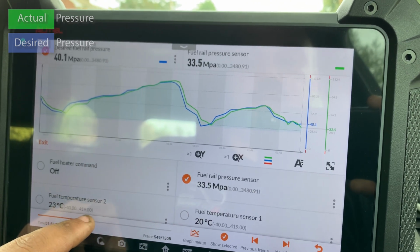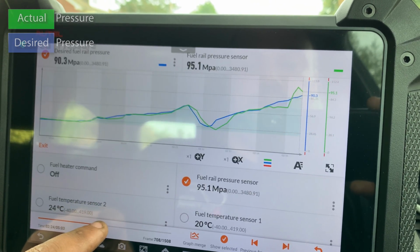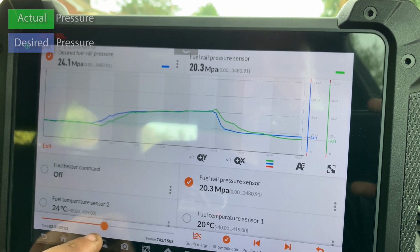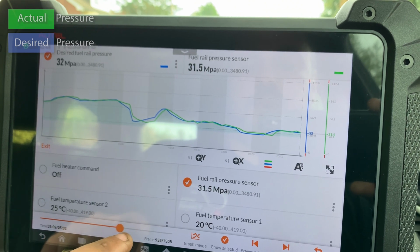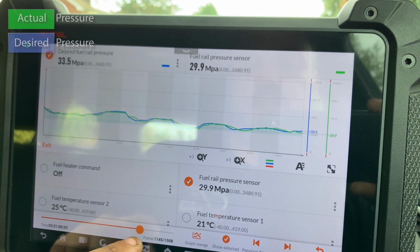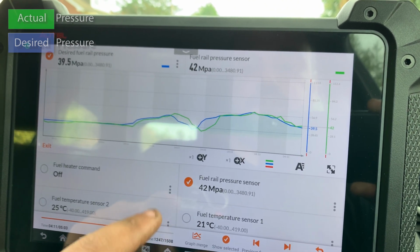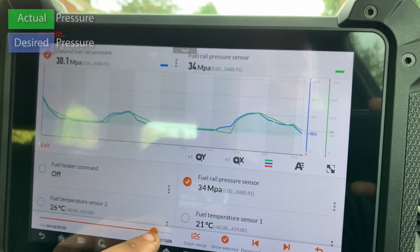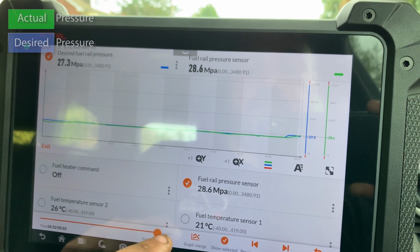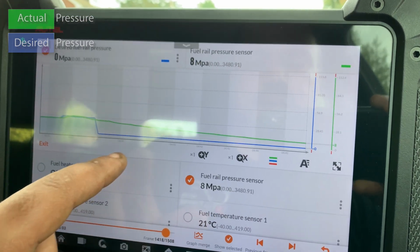Even there, you can see there's a couple of points where it's back to what we saw in the first drive. So we got one in there, but not as bad. And that is the end.